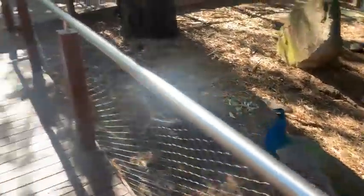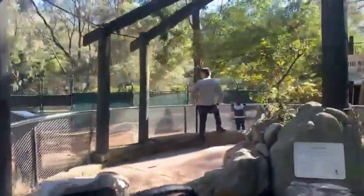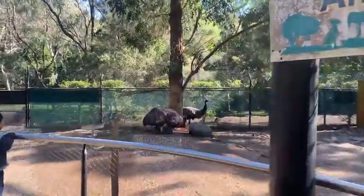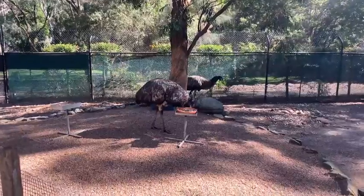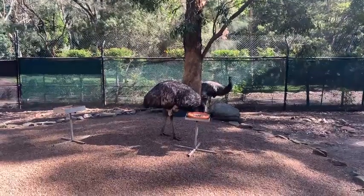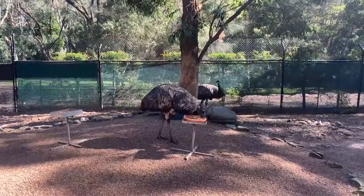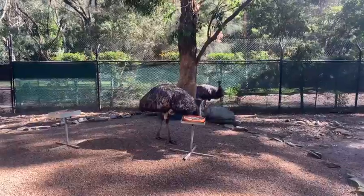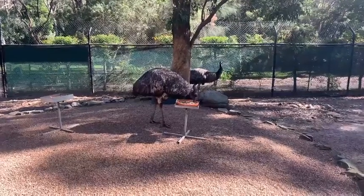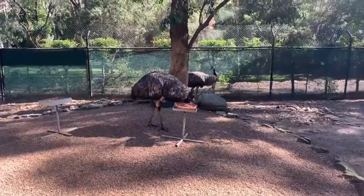Let's go and see these emus. Where are they? There you go. That's the least obstructed view we've had on any of my tours of the emus. So grab your postcards of those, because it's the first time we've actually had an opportunity to see them without a wire mesh in front of them.